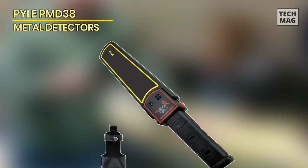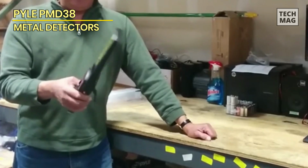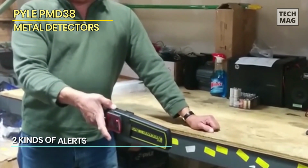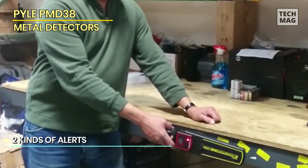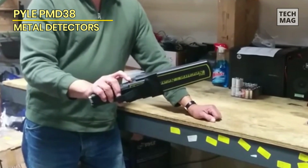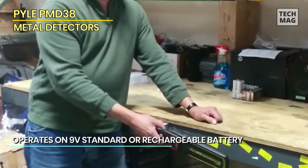Pyle PMD38. Moving on, we have the Pyle PMD38 portable battery-operated super handheld metal detector wand security scanner, your ultimate companion for ensuring safety and security in various settings. This handheld metal detector wand is designed to provide top-notch security scanning with adjustable sensitivity, making it an indispensable tool for professionals in security and law enforcement, as well as for anyone concerned about safety and security.